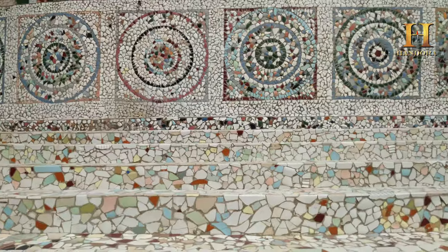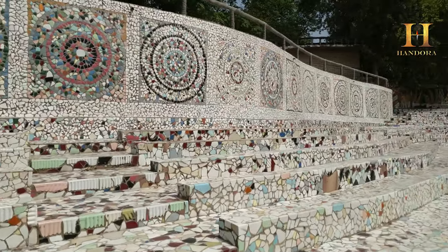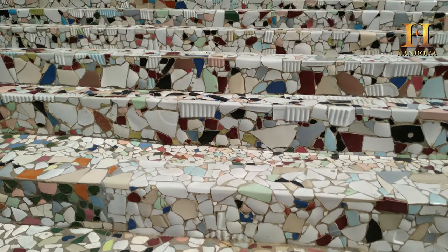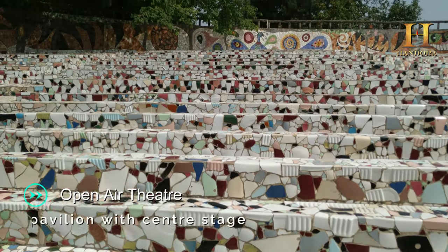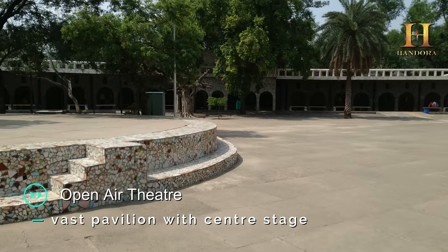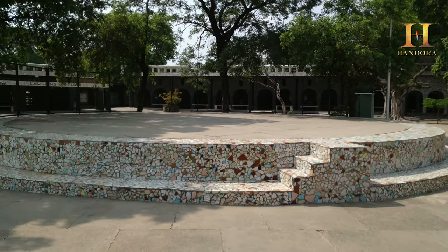This is the open-air theatre and a vast pavilion with a center stage. Here art and culture blend amidst the rustic and exotic environs of the garden. Several prestigious performances have been staged in this small but very artistic and naturalistic open-air theatre.